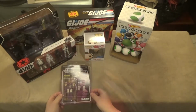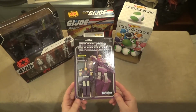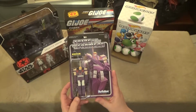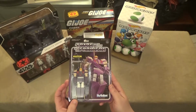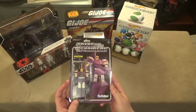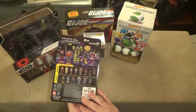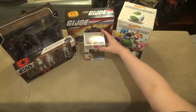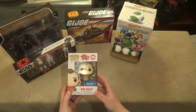I found a Blitzwing at GameStop. I liked that triple changer tank airplane. Who wouldn't want to transform from a tank to an airplane to a robot and back again? Shows the different series. I am not a Funko Pop collector.